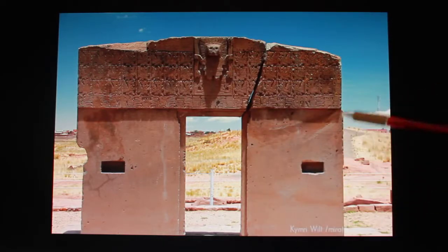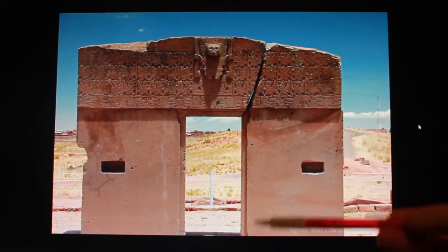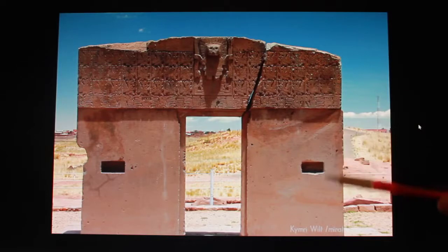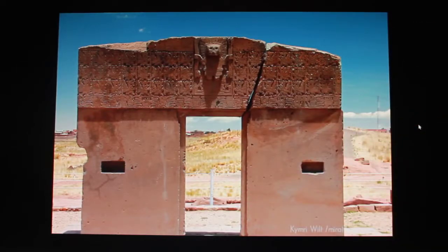Slaves wouldn't be doing that. Master builders wouldn't be doing that. You only have a few. You have thousands of slaves, but slaves can't achieve this perfection. Only a master builder can do something like this. These were alchemists, stone builders. This is perfection. This is concrete.